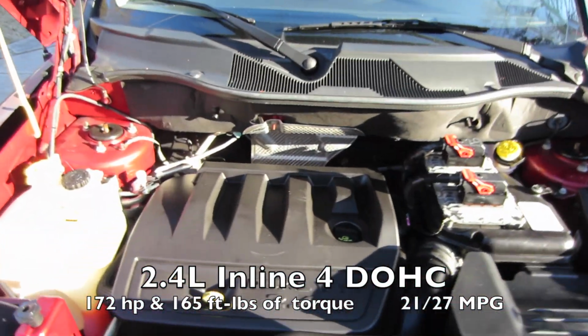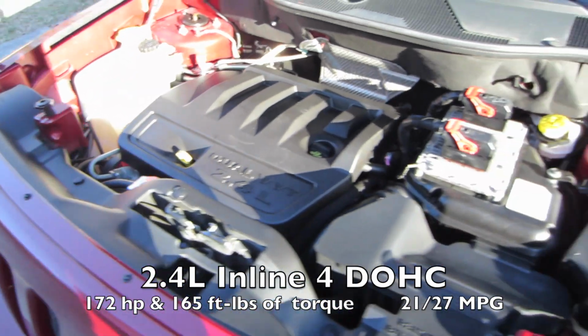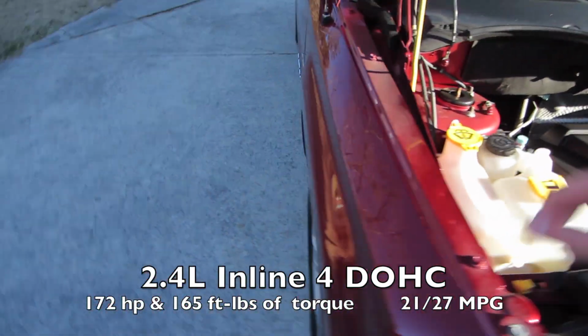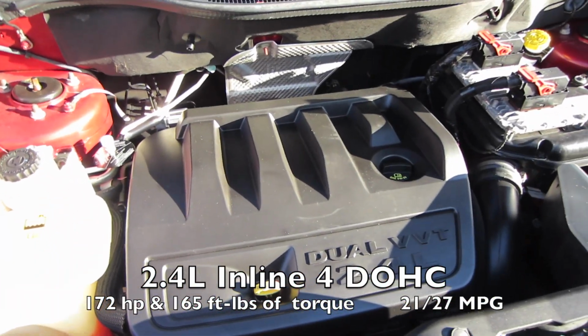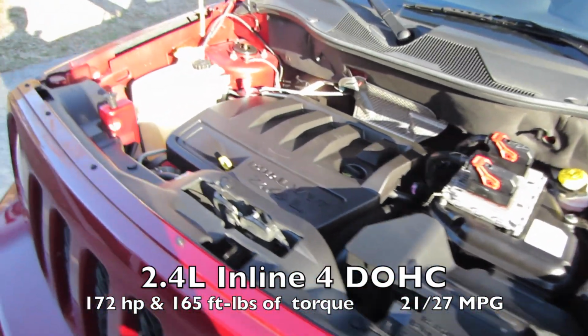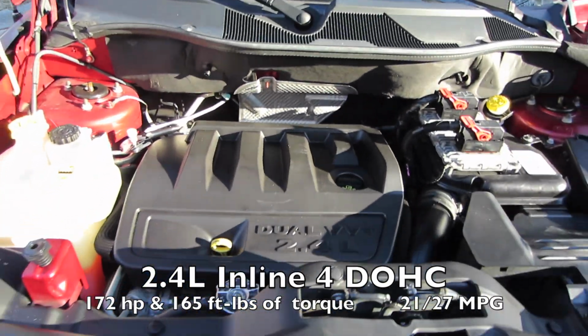Now, way down deep in this engine bay, you do have Chrysler's 2.4 4-cylinder. It's a pretty powerful power plant for this particular model just because it's such a small SUV. It's definitely a needed upgrade over the base 2-liter engine. It is connected to a CVT automatic transmission or a 5-speed manual. So let's go ahead and jump inside.